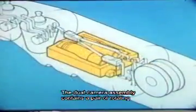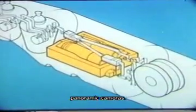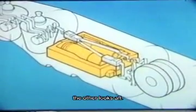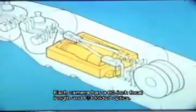The dual camera assembly contains a pair of rotating panoramic cameras. One camera looks forward of the satellite vehicle and the other looks aft. Each camera has a 60-inch focal length and f3 folded optics.